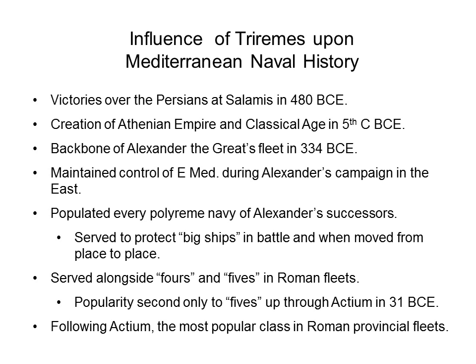They, along with fours and fives, then protected the larger and slower polyremes from attack when placed in the rest of the battle line, or when moved from harbor to harbor or from region to region. They served alongside fives in Rome's wars with Carthage, and with every other Mediterranean power, including pirate fleets, up through the Battle of Actium in 31 BC.